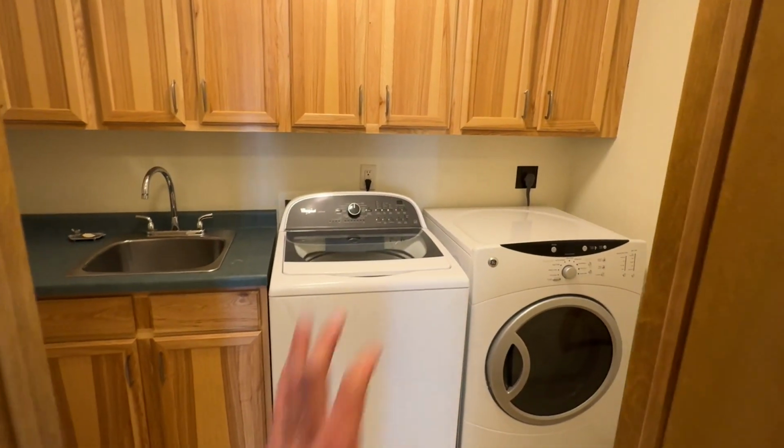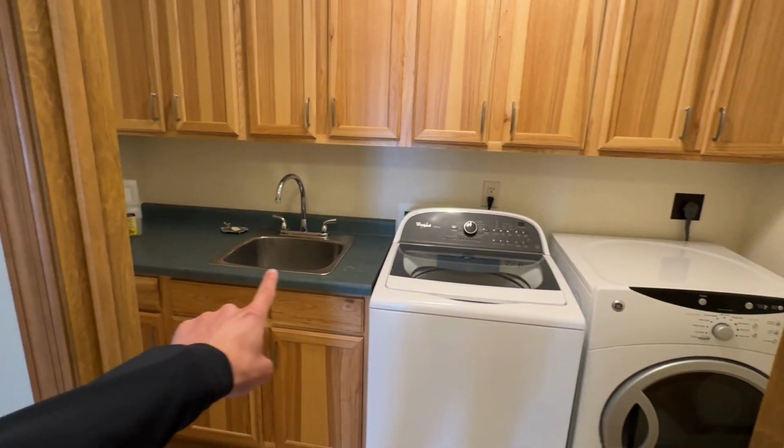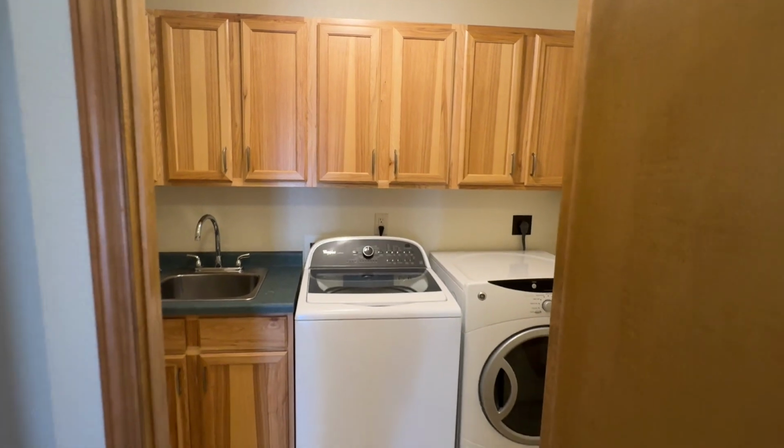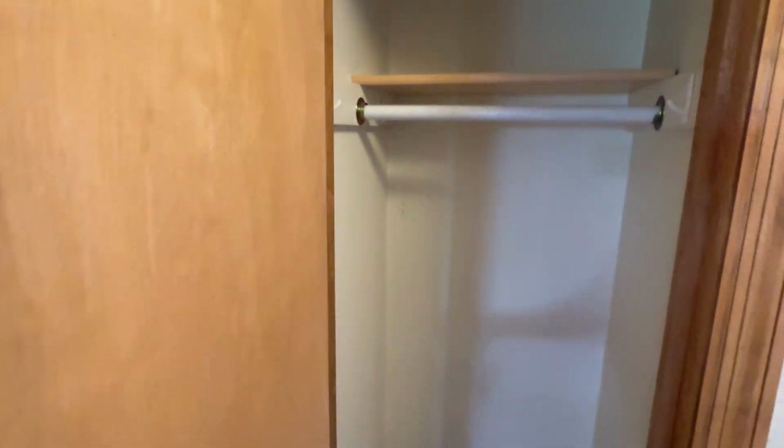That covers the backyard. We'll check out our laundry room on the main floor here. So washer and dryer, these will stay. You have a nice utility sink and then tons of cabinetry for storing detergent and whatnot. And if that wasn't enough storage, you do have another coat closet here off the rear entry.